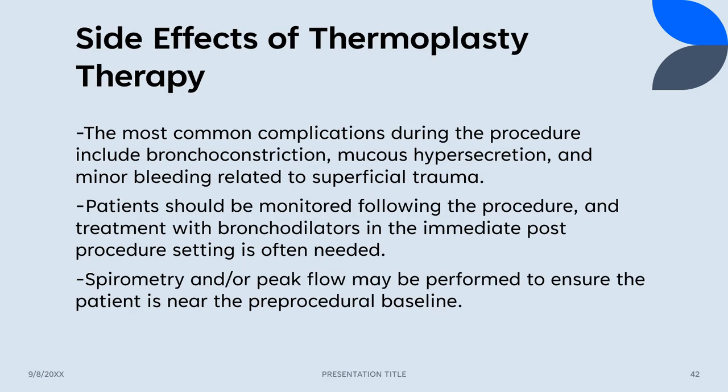Now, the side effects of this are bronchoconstriction, mucus secretion, and minor bleeding related to superficial trauma. Patients should be monitored following the procedure and treated with bronchodilators in the immediate post-procedure setting as often needed. So what happens at our institution, they'll come in and do spirometry and get a bronchodilator, and then after the procedure, they will come back and get spirometry and a bronchodilator again. We want to make sure there's no large reduction in their FEV1, since increased airway obstruction could put the patient at risk for acute airway obstruction, etc. So it's very important that we monitor these patients after this procedure and optimize them prior to the procedure.